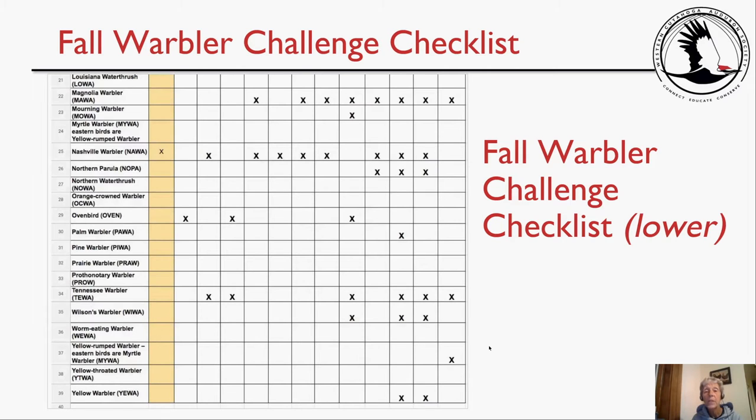Magnolias, you can see, are in pretty good abundance. Nashvilles as well. Tennessee warblers scattered early and a little bit later. Wilson's a little bit later. Again, worm-eating warbler, not a warbler that we would expect to really see that much in the fall here. Yellow-rumps are just beginning to come in.